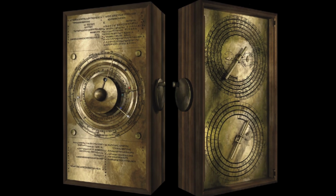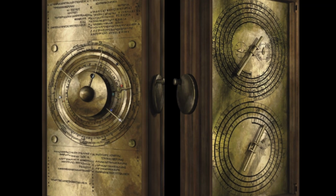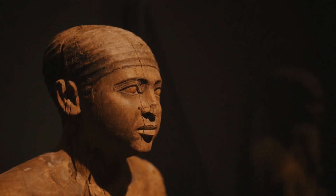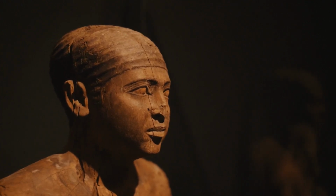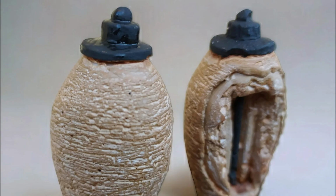So we've touched on the Antikythera mechanism, which is obviously a pretty mind-blowing OOPART. But what are some other examples that really make you question everything you thought you knew about history? Oh, there are tons of fascinating examples. Want to hear about ancient batteries? Ancient batteries, you're kidding, right? I'm dead serious. We're talking about the Baghdad battery. Basically clay jars dating back about 2,000 years that contain metal cylinders and rods.